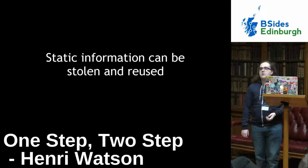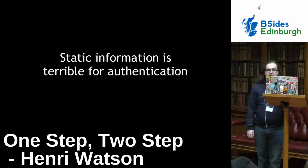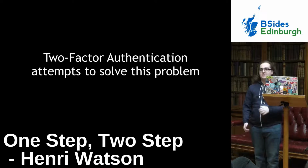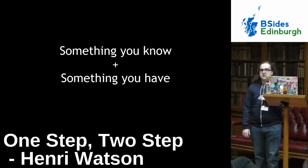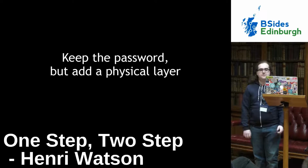And really, this is a problem with static information because it can be stolen from one service, from one organization, and it can then be reused across multiple organizations. And this is why static information on its own is absolutely terrible for authentication. So this is why a lot of web services try to implement two-factor authentication as an attempt to solve this problem. Two-factor authentication combines something that you know with something that you have. Essentially, you keep the password, but you also add a physical layer to it.